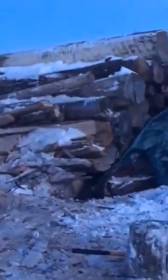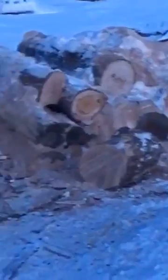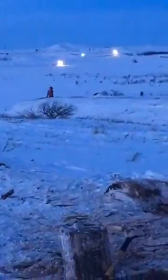So here's some of the wood we got from a wood drop. It needs to be cut. Obviously people bring smaller, cut up wood, which is a lot easier. You can see some of the wood farther back.